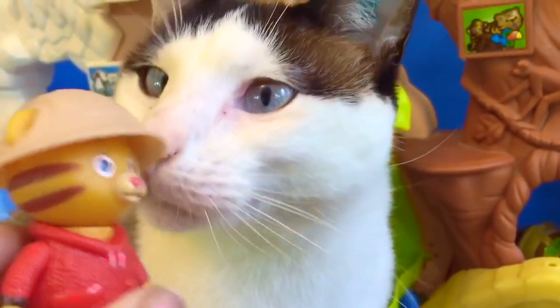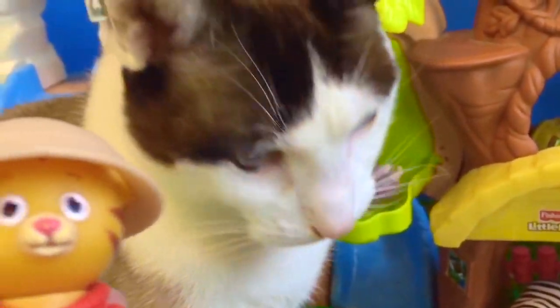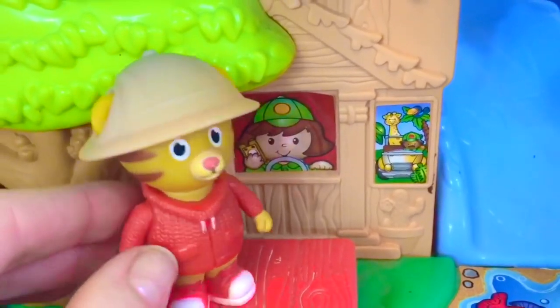It's a beautiful day at the zoo. Kitty stopped by to say hello to Daniel Tiger. Hi, Kitty. We're going to learn about different animals today. There are so many animals to see at the zoo.